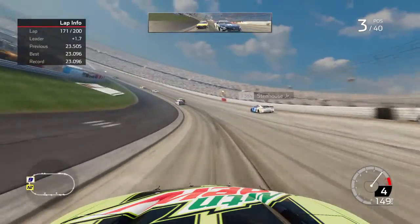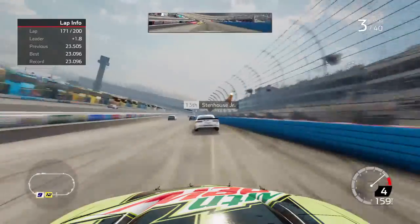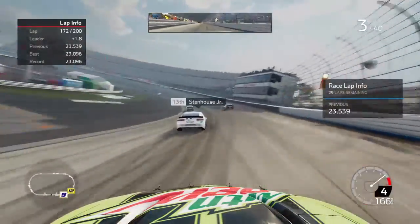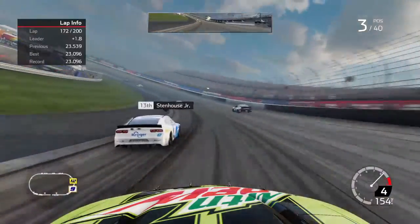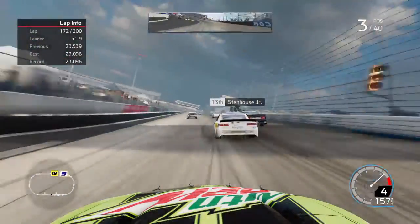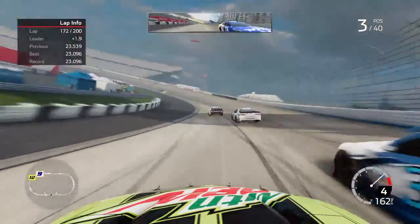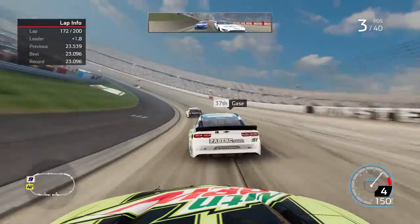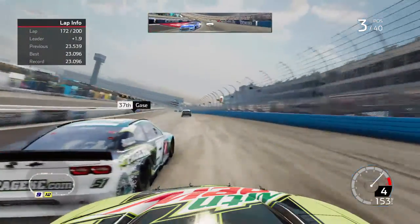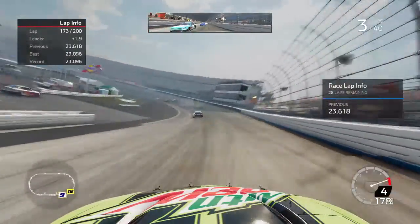Use it if you need it. Clear high, bud. Careful, still there. All clear. Oh, for God's sake, Gase. Come on, you're joking right now. What are you doing? Still there. Bottom's clear.